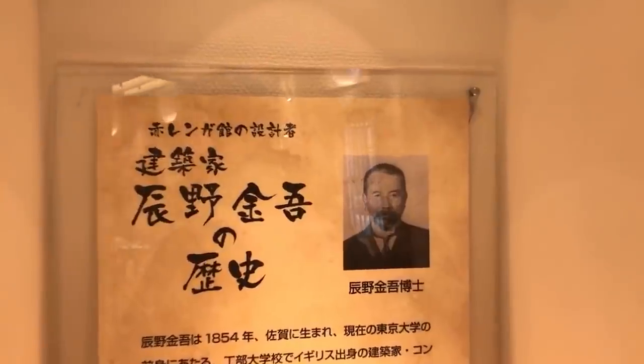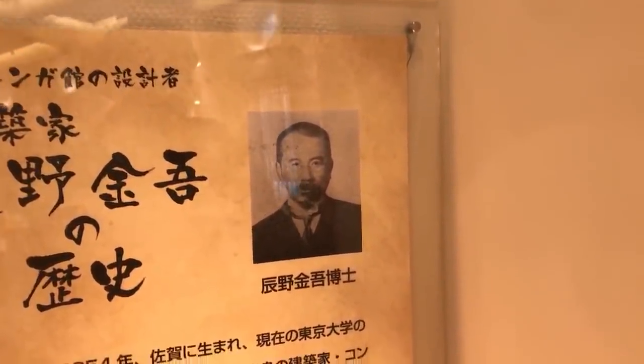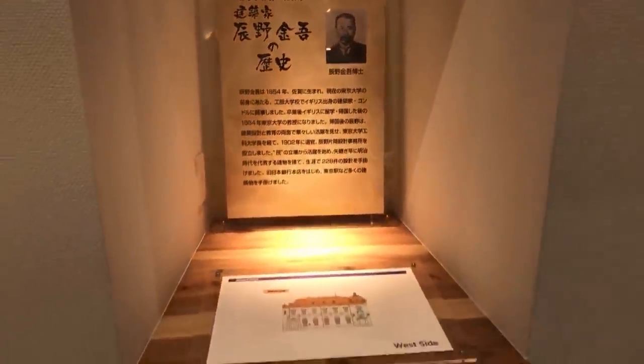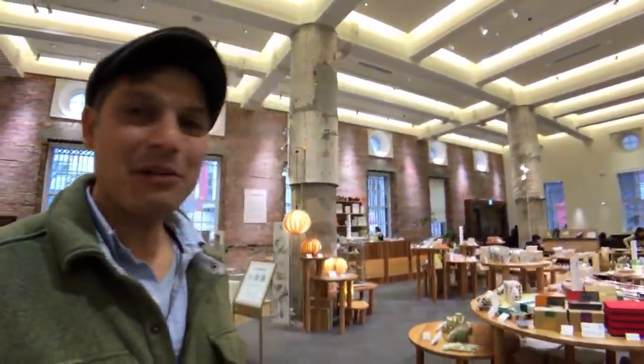Here's the designer who also designed Tokyo Station. This is Tatsuno Kingo from Tokyo. And he came here to design the Oita Bank building. All right, I'm going to show you some of the neat stuff, but the most impressive thing is... I've got so many things I want to talk about.